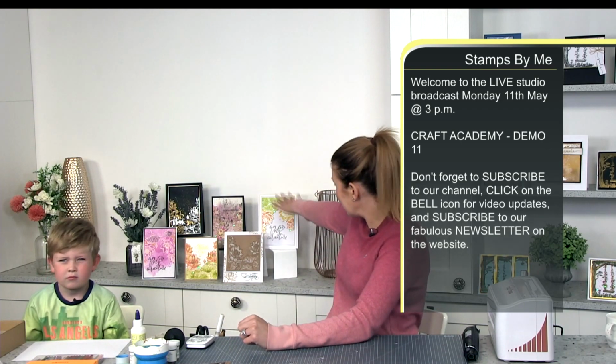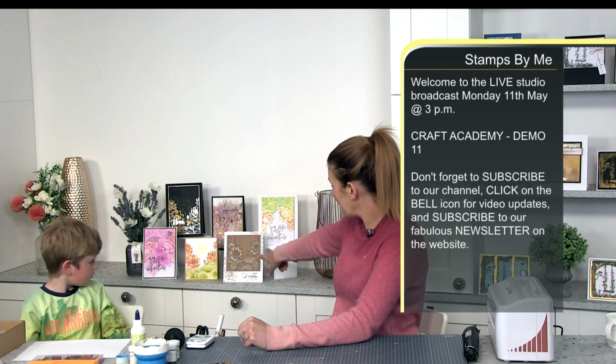So in today's studio, we are going to launch the next stamp in the Craft Academy. If you haven't had the newsletter, it might be a surprise to you. But if you have and you've purchased it, we're going to use this lovely stamp today, this beautiful one with the flowers on there.